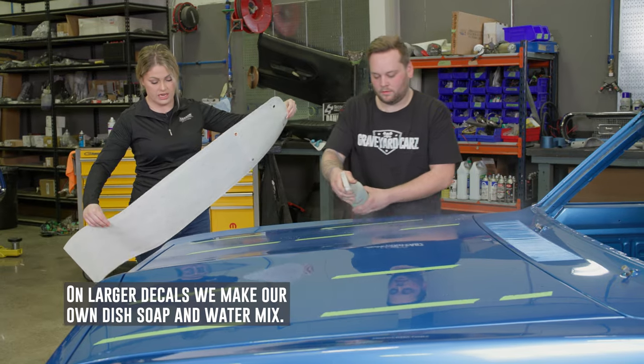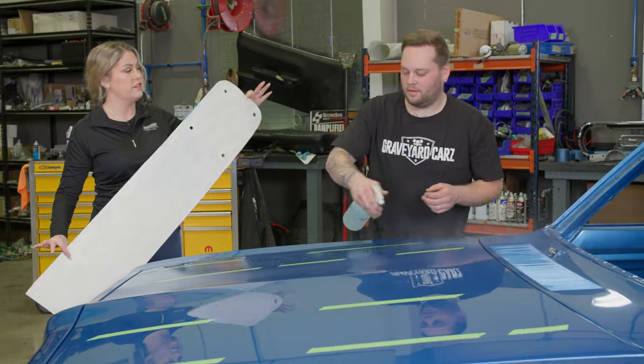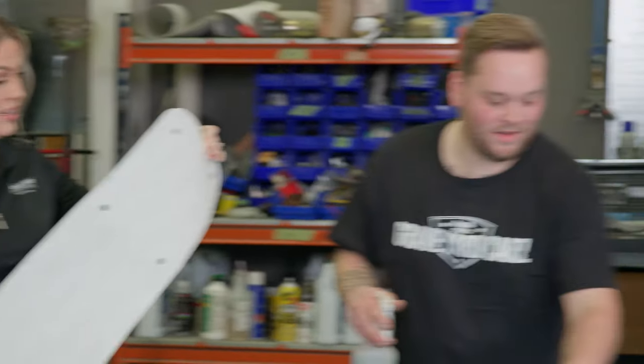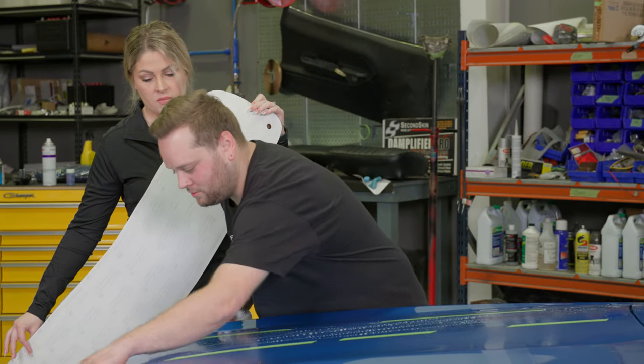I hate big decals. Stressful. Do you feel stressed out when you do these now? Every time. Yeah? Okay, it doesn't get easier. That's good to know. Because now that I'm doing them more, he stops buying two.